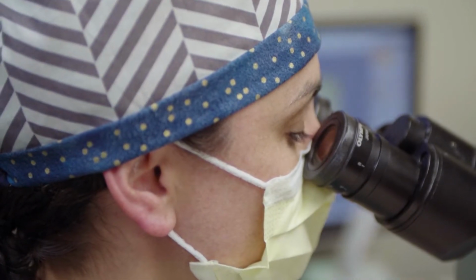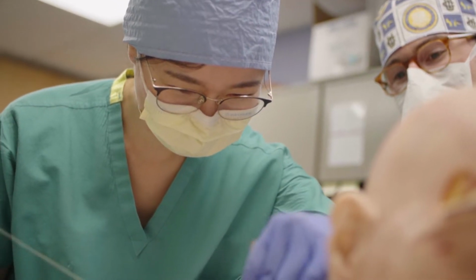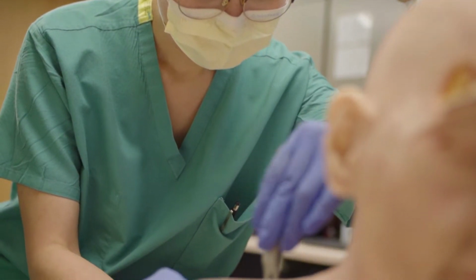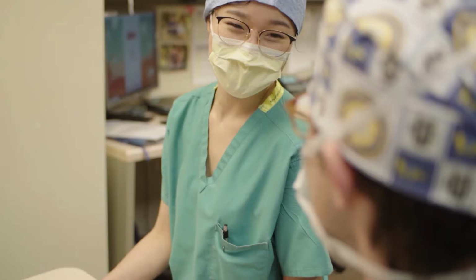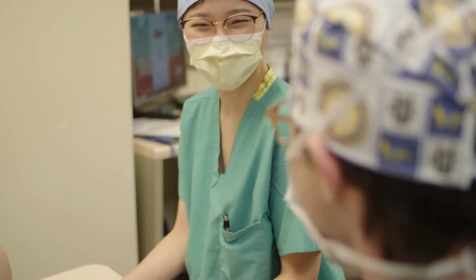The clinic has a third-year dermatology resident rotating through Mohs at all times. There are also other healthcare learners, including medical students and rotating residents who are a part of the healthcare team as well. The fellow is first call for patients during the work week. On the weekends, the fellow provides backup call to the dermatology residents when needed.